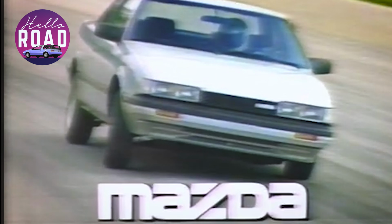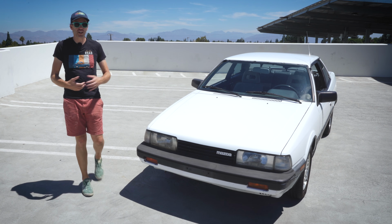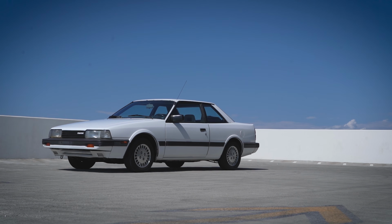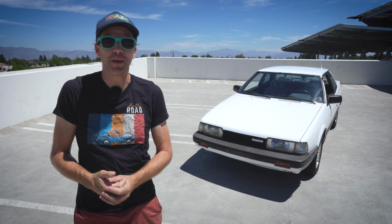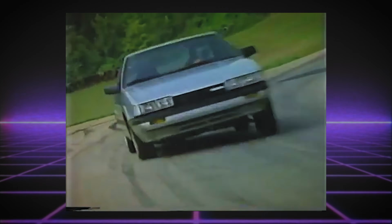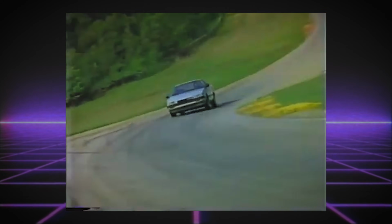I bought this boxy white Mazda 626 coupe a few weeks ago, and I've really been enjoying my time with this mostly forgotten mid-size car. And you might be wondering what possessed me to buy a 40-year-old, slightly worn-out Mazda coupe. And to be honest, the nostalgia center in my brain was 100% responsible. I totally remember those commercials back in the 80s with leather glove-wearing drivers tossing the 626 around on winding roads.